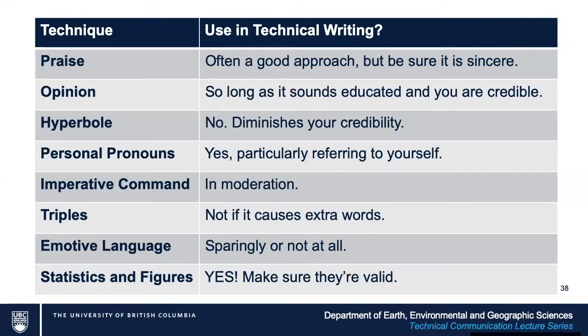Personal pronouns, yes, and active language, yes. That can be a difference to what some people think about technical papers, but I say yes. Imperative commands in moderation, as I said, those calls to action can be compelling. The triples rhetoric idea, I would say not if it causes extra words. I would normally get rid of that. Emotive language, I would say sparingly or not at all for most technical applications. And statistics and figures, of course, yes.